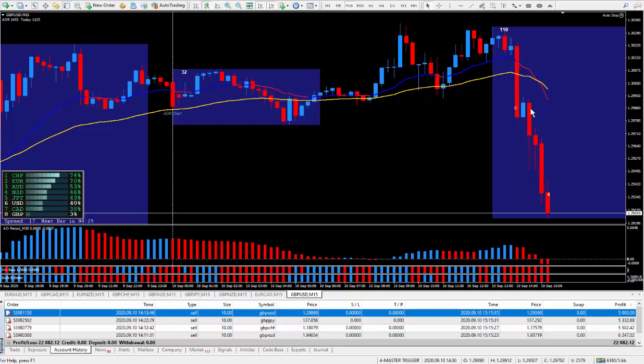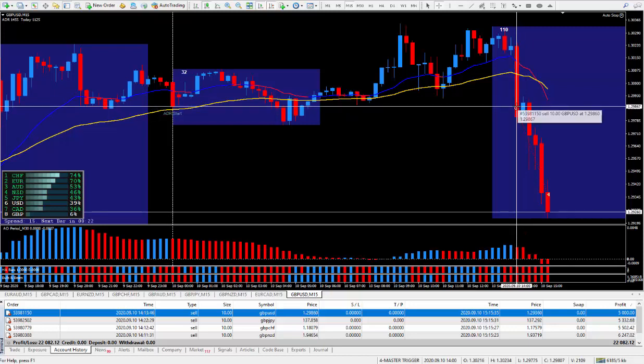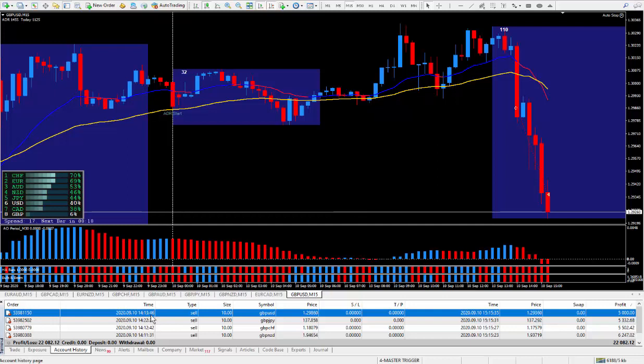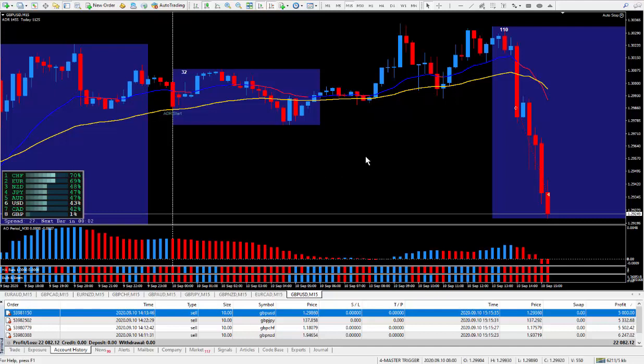Almost perfect entry. Well, not exactly perfect entry. Up here would have been more perfect. But let's see. I got in at this cursor. And by the way, I took the trade, all of them, about 11, 12, 13, and 22 minutes after 7 a.m. And I was in the trade for approximately just around an hour. So in and out, and I'm done trading.